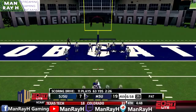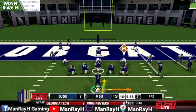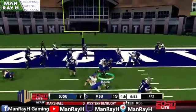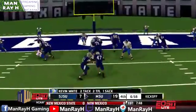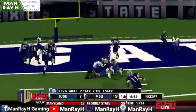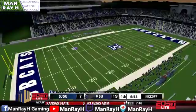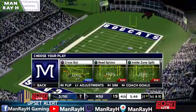So the kicker's going to come out, same guys will try for a two-point conversion. All right, let's go run it. Didn't get it in. No two-point conversion there. That knee was a touch. Now they didn't score.